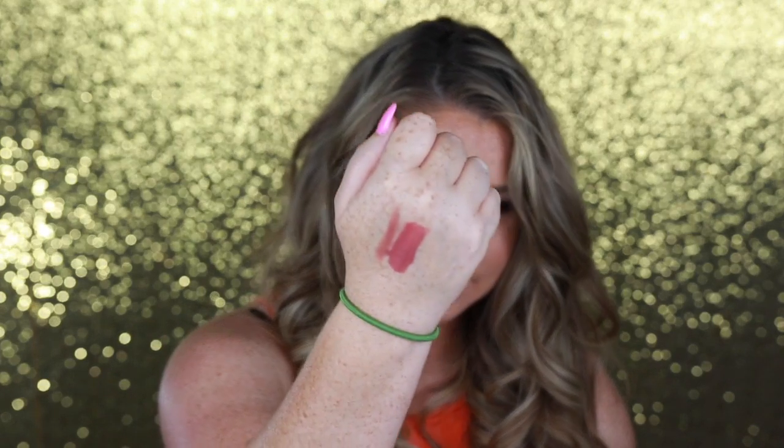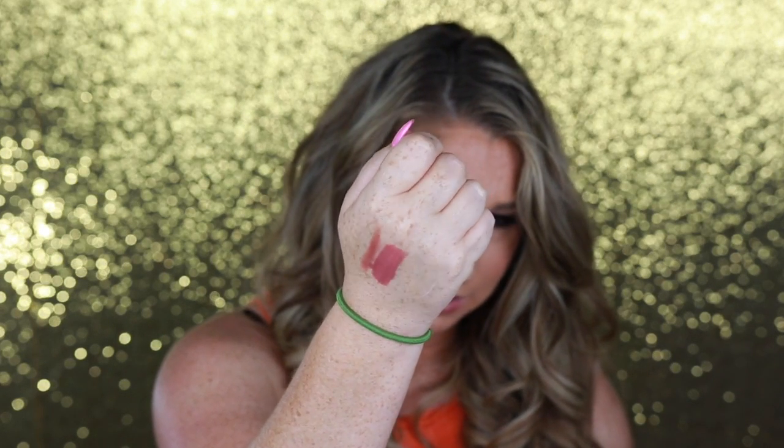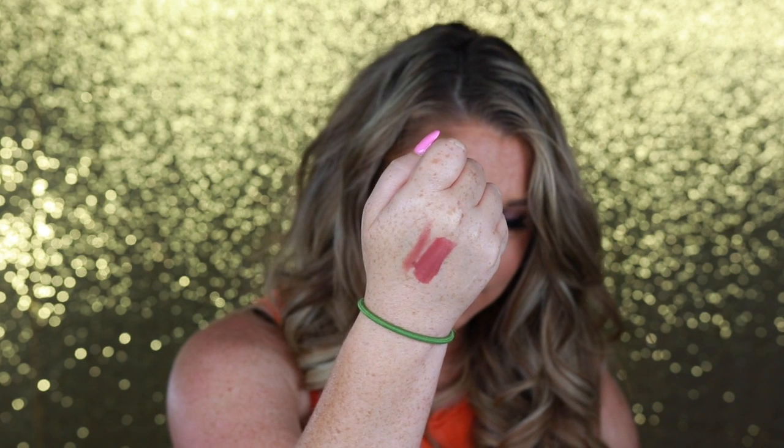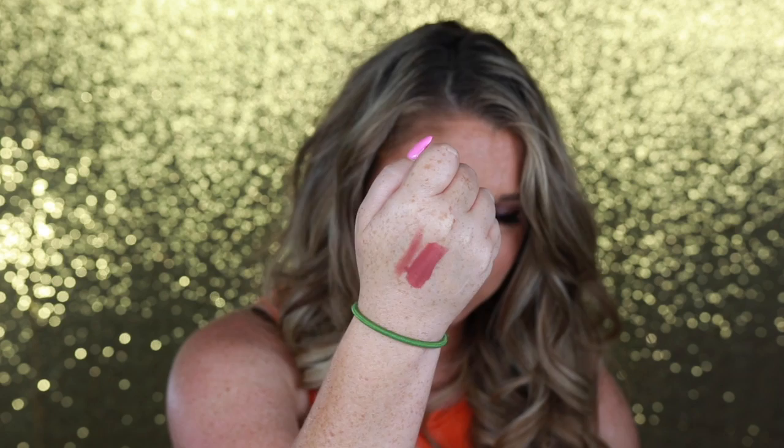And I love the way these smell. They smell like buttercream frosting, so I really like that. But yeah, the lipstick is a bit more pinky than the lip liner, but they pair really nicely together to give you a nice contoured lip line. And I really like Ofra. I don't know why it took me so long to get on this bandwagon, but I am now on it, and I will be repurchasing a lot more.